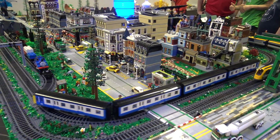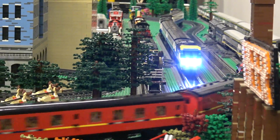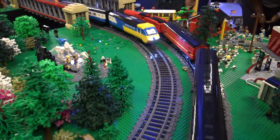Sure, I'm Ed Chang. I'm the ambassador for Texas Brick Railroad. We are a Lego train club. We're based all over the state of Texas. For Brick Fiesta, we're able to get pretty much everybody's stuff up here. So it's just kind of showing a range of all the different kinds of displays that we do.